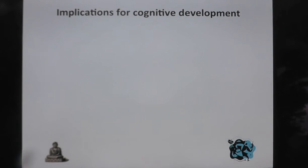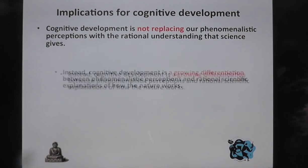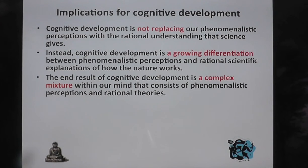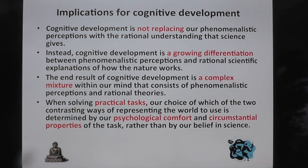Model 3. The implications of these results for cognitive development can be put as follows. Cognitive development is not replacing our phenomenalistic perceptions with the rational understanding that science gives. Instead, cognitive development is a growing differentiation between phenomenalistic perceptions and rational scientific explanations of how nature works. The end result of cognitive development is a complex mixture within our mind that consists of phenomenalistic perceptions and rational theories. When solving practical tasks, our choice of which of the two contrasting ways of representing the world to use is determined by our psychological comfort and circumstantial properties of the task, rather than by our belief in science.